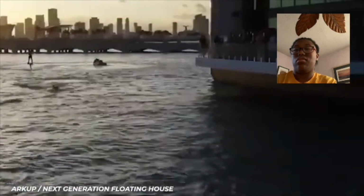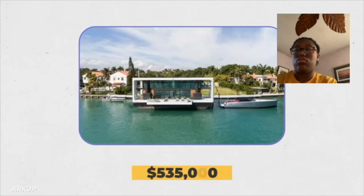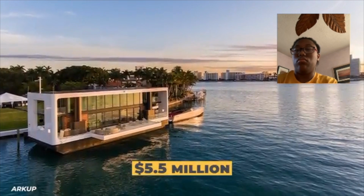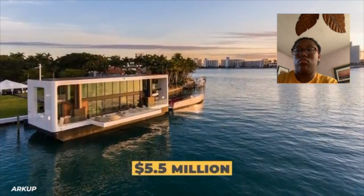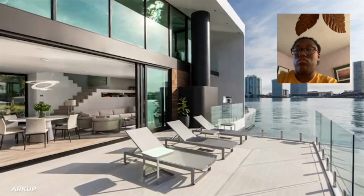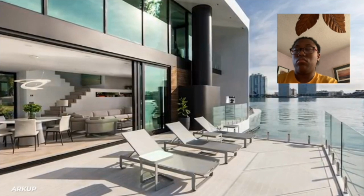If being able to pilot your floating home to different moorings intrigued you, but spending a paltry $535,000 seemed just too pedestrian for your taste, then Arkup has you covered. For a cool $5.5 million, they've developed a luxurious water-bound dwelling that can tootle off when the surroundings get a little boring. The 75-foot-long liveaboard has 2 floors, totaling 4,350 square feet.